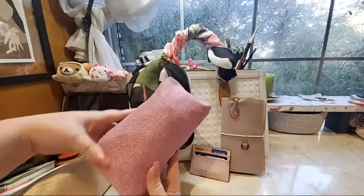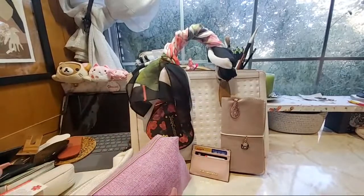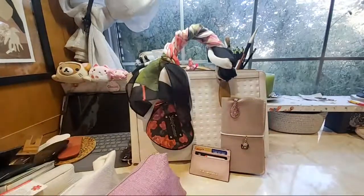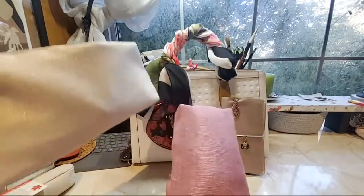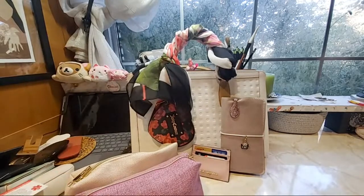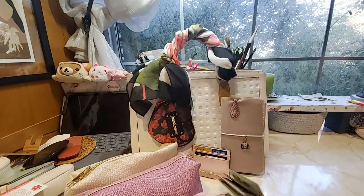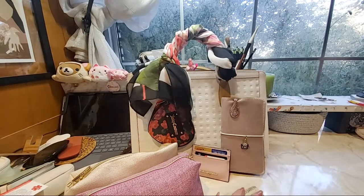Run to him. Okay, so I have this pink pouch. Those of you that helped me out the other day or last night know that I put everything in these two pouches. So I like that they go. They're white and pink. And then I got some money I need to take out here. Hold on. Money. I don't have an actual wallet for money. So I guess I could, I mean, I'll figure out what to do with that.